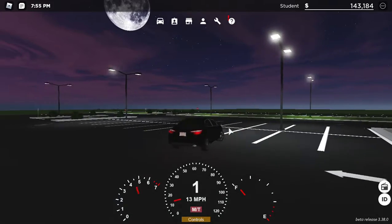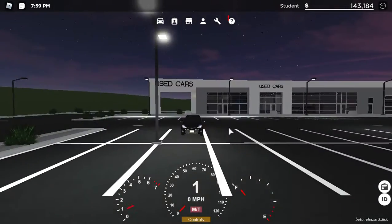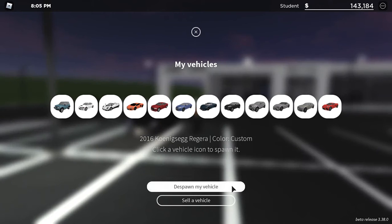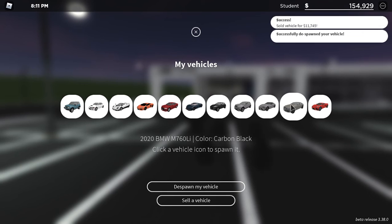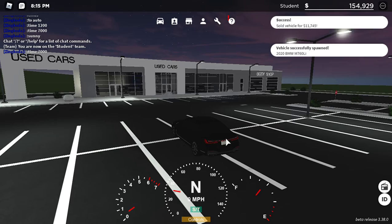Yeah, so the Corolla actually doesn't look that bad. I don't like the horn though. Ew. Yeah, I know, that sounds ugly. So that's enough of that. I'm actually gonna sell that because I don't really need it. I'm gonna keep the BMW. Actually, hold on, I need to see if the BMW has backfire real quick because I don't know if it does or not. Let's just test it out.